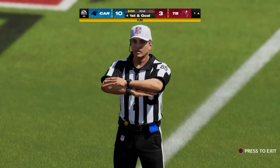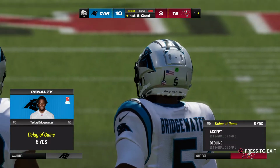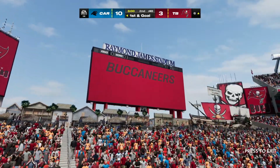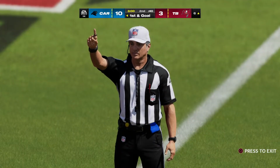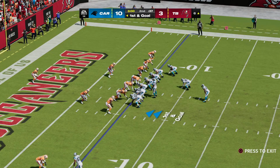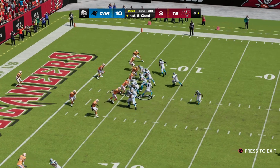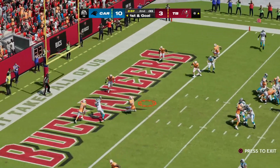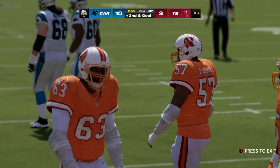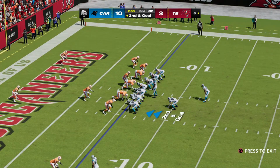There's a flag, and it's a delay of game call on the Panthers. So Bridgewater unable to get the ball snapped in time. And instead of 1st and goal from the 1, it's 1st and goal from the 6. Even 3 minutes remaining. Bridgewater drops. Pass. Incomplete. That hits Dewey Selman in the back. 2nd and goal.